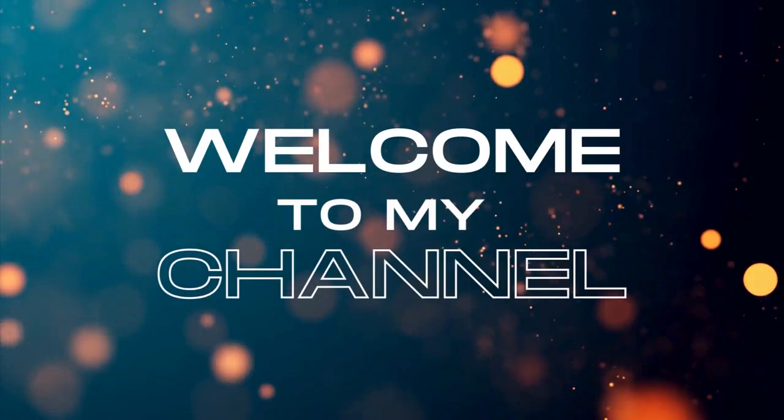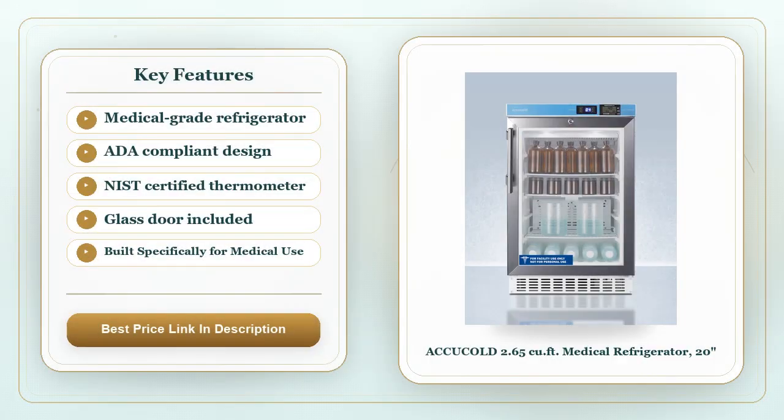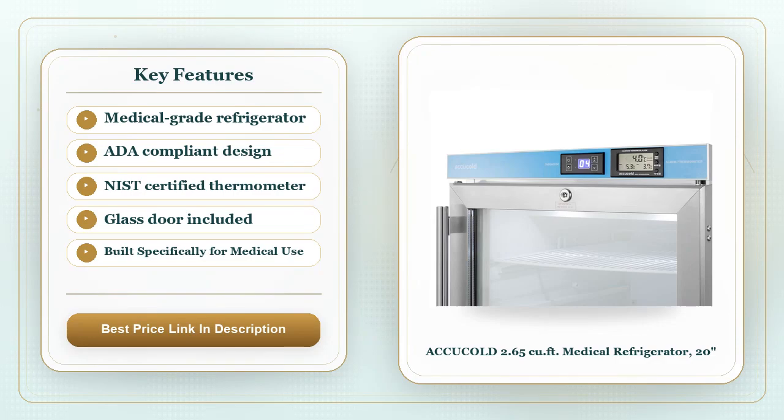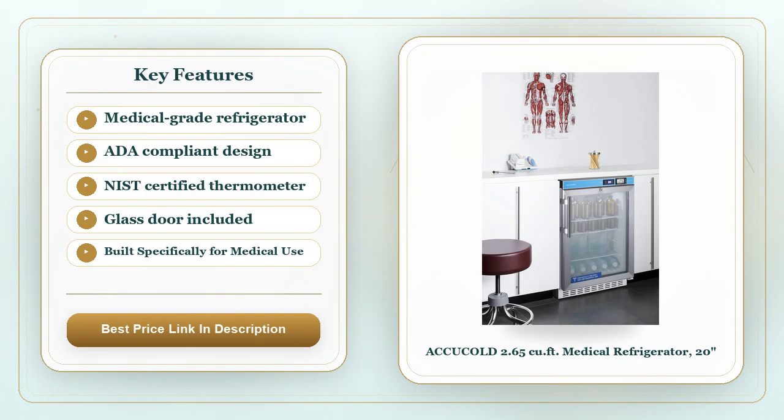You're trying to find a fridge that actually keeps your vaccines or critical meds at the right temperature, doesn't throw a fit every time the door opens, and won't eat up all your budget. The hesitation is real. Most medical refrigerators look great on paper, but turn out to be a headache when you actually have to load them, check the temperature, and keep them running 24/7.